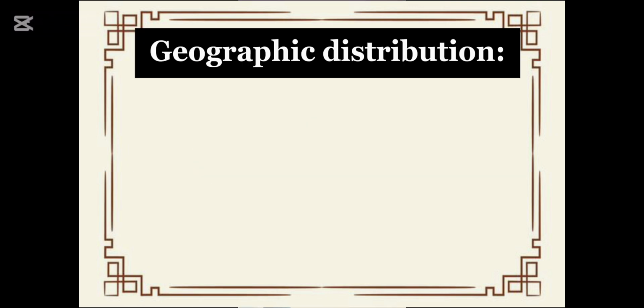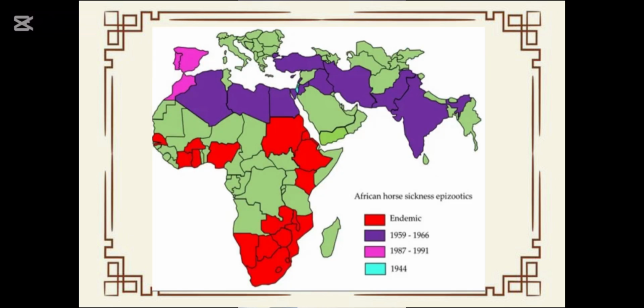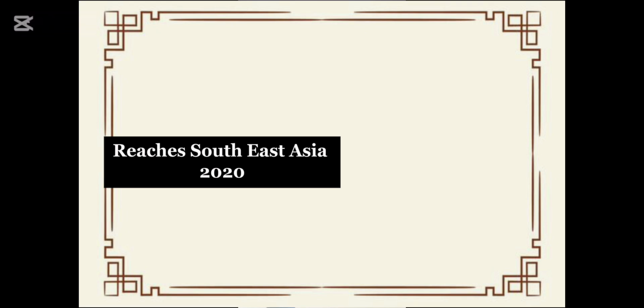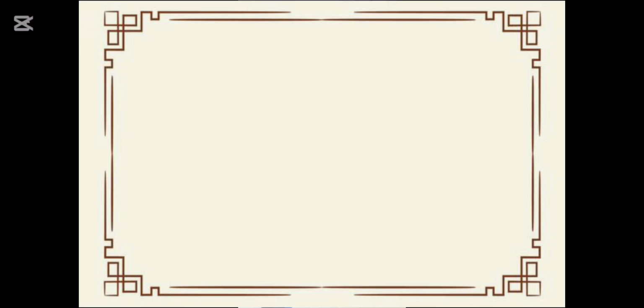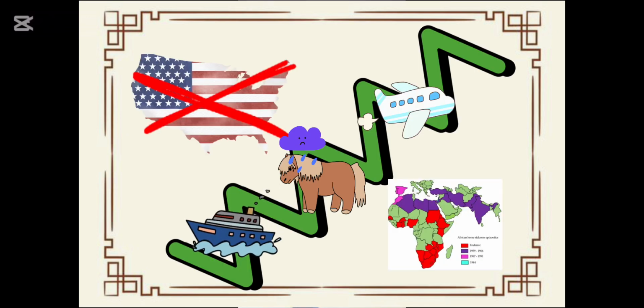The geographic distribution of this virus is it's endemic in sub-Saharan Africa, such as Ethiopia and Kenya, but it is also reported in the Middle East, the Iberian Peninsula, Morocco, Pakistan, and India. It was first detected in Southeast Asia, specifically in Thailand, in 2020. And it is really rare in the US because of strict import controls. Infected equids typically show symptoms before export, and zebras are rarely imported and are subject to stringent regulations.